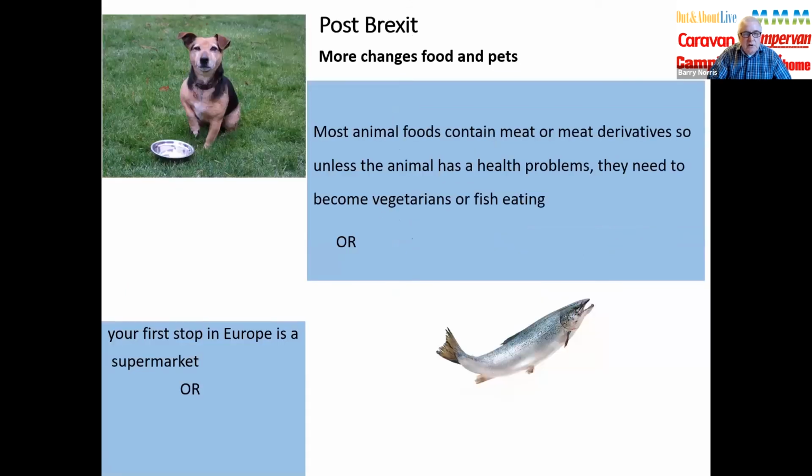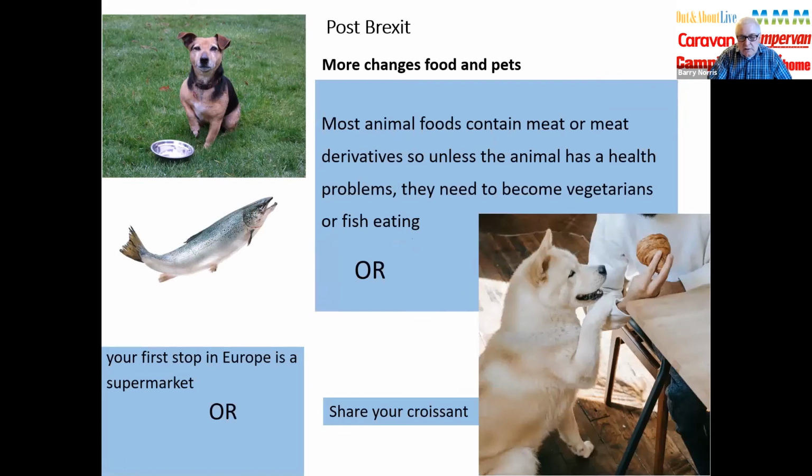Now, the problem for dog owners is that most animal foods contain meat or meat derivatives. So unless your animal has health problems, then they've got to become vegetarians or fish eating, or your first stop in Europe is a supermarket, although you could share a croissant at a service station, I guess.